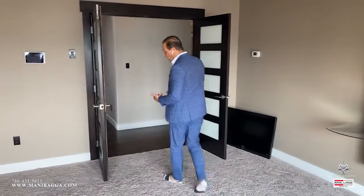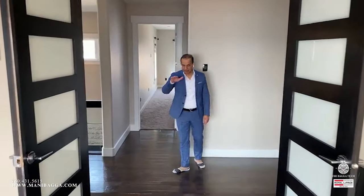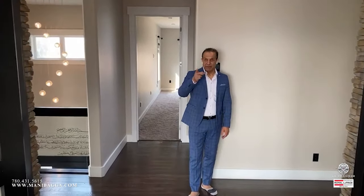All right, here we go. So that was your main closet and bathroom, and that's your main primary bedroom. I really like how they lift this bedroom up, giving a different level of definition from inside to outside. So that was your main primary bedroom.